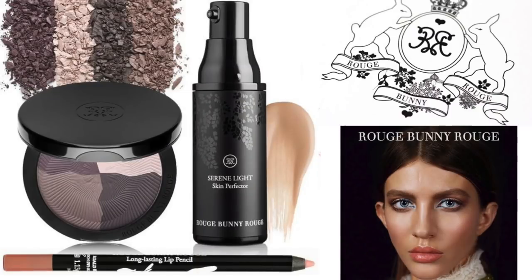Hello everyone. So today I thought I would do a full face of this brand, Rouge Bunny Rouge, that I think a lot of people haven't heard of because, I don't know, they're just really under the radar. So I did pick up a few things during the Black Friday sale because I find that when they're not on sale, they're pretty expensive and I didn't want to necessarily splurge on full price.